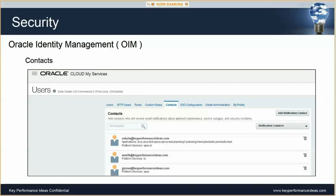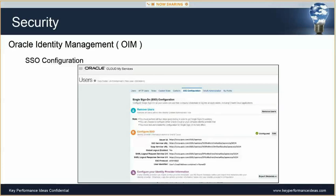Another thing within security is the configuration for single sign-on, or SSO. You can see here that there's a lot of information that has to be brought into the system, but once it's set up, FCCS out in the cloud will always come back to your environment, get authentication, following your rules and your formats for how users maintain their environment and their security access.